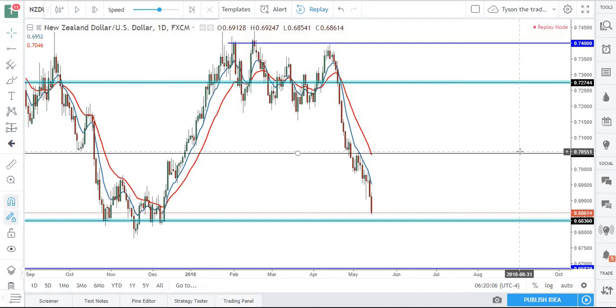So now let me just start with this lesson. Looking at the left side of this chart, you can see that ever since price hit our daily resistance level at 0.74000, we've been pushing lower. Price has been falling off the sky. And due to the bearish momentum, we ended up breaking numerous supports over here. The first one was the monthly support at 0.72744. And price continued to the downside.